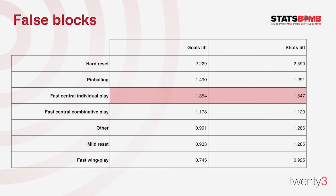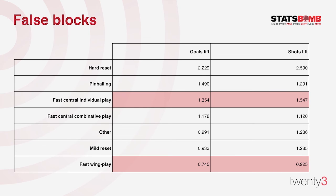There's another interesting lesson that we learned, which is a comparison between central play and wing play. I just noticed that I wanted to highlight the combinative play row, but it doesn't really matter because what I'm going to say holds also for individual play. So, you know, there's always the dilemma in football of whether you should play by the middle or play by the wings. We see that in general, playing by the middle is more rewarding, but we need also to look at risk to make a decision, right?